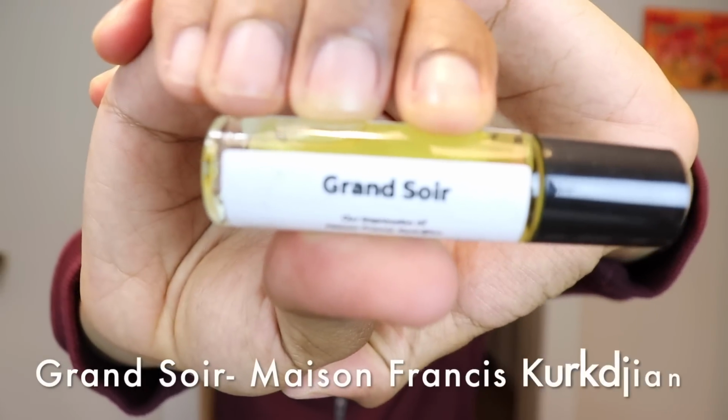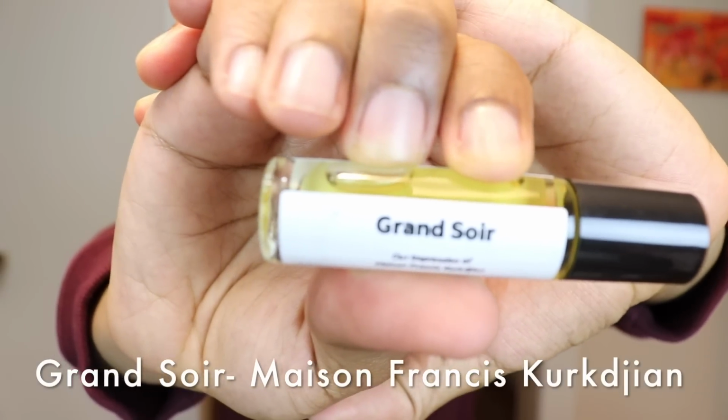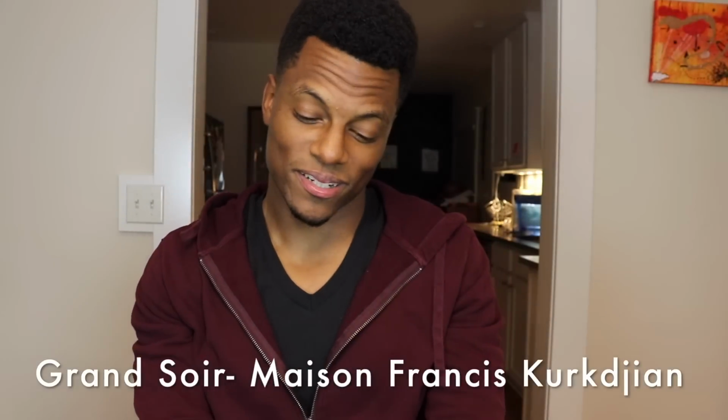Here's yet another one that I am crazy about. I'm already taking it off because I want to smell it first. From Maison Francis Kurkdjian, this is Grand Soir. And once again, Grand Soir is a fragrance I've wanted, I've loved it, and I've been hesitating pulling the trigger because it's expensive, and I just haven't really had the money to spend on that.